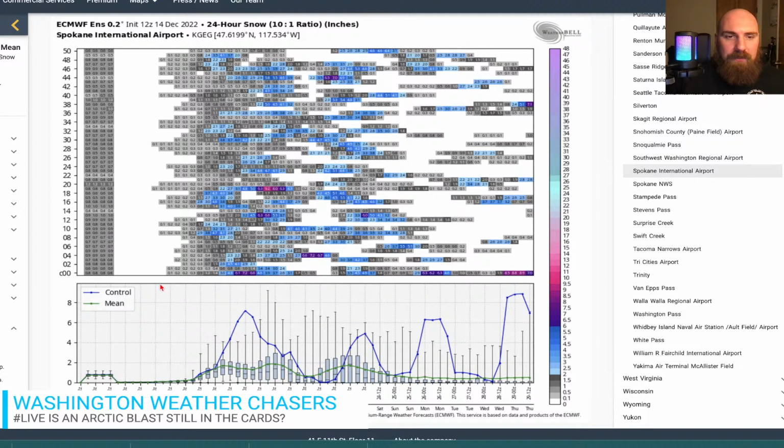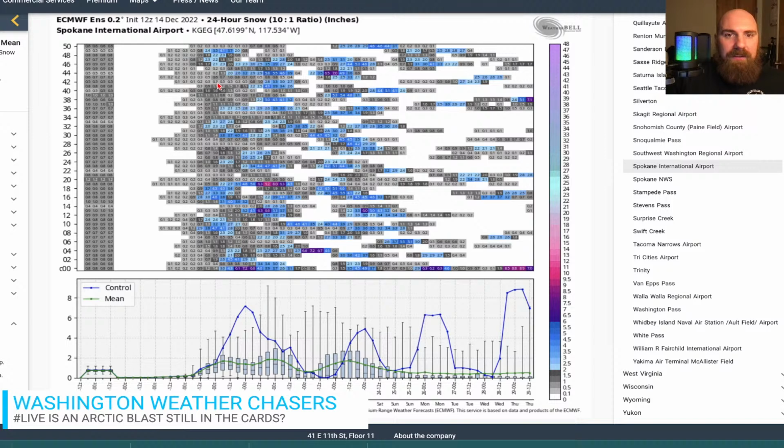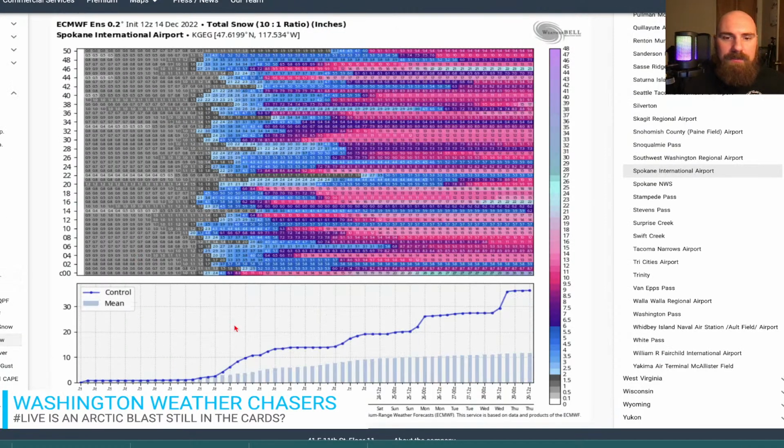And then looking over at Spokane real quick, you can see that you guys, if you're watching over in Eastern Washington, you're going to get multiple chances of snow out there with an ensemble mean of about 2 inches per shot. And your snow total on the ensembles is, by the end of the day on Monday, about 3 to 4 inches or so. And then by the end of the week, you guys could be close to an extra foot of snow.